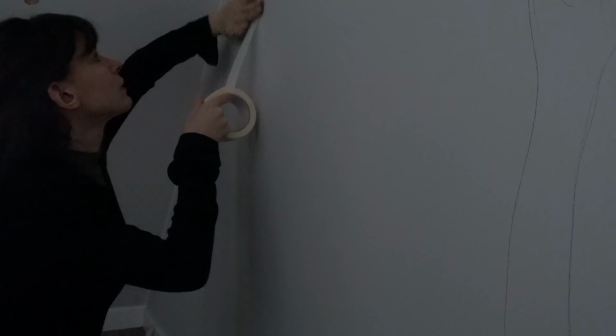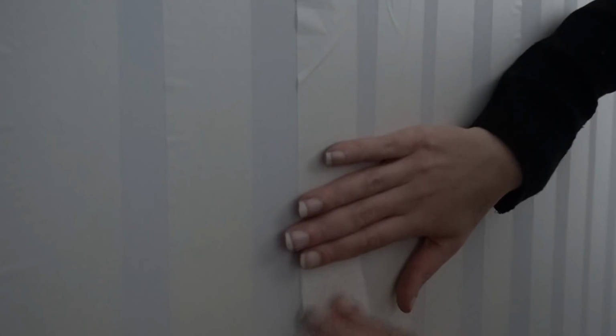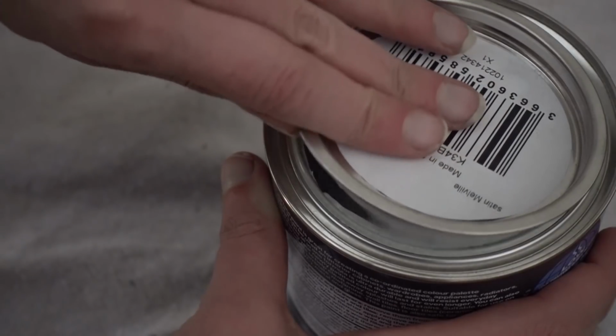But instead of drawing them, I decided to use masking tape, taping it from the floor to the ceiling, and leaving different amounts of space between the tape, making it look less like a striped design and more quirky looking. I then revealed my first colour choice.